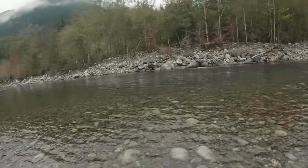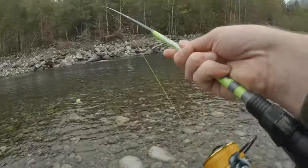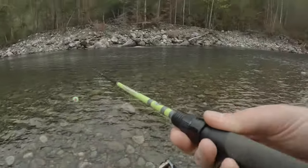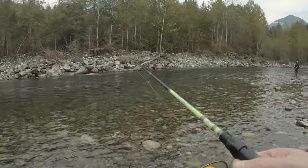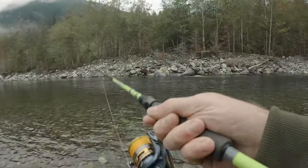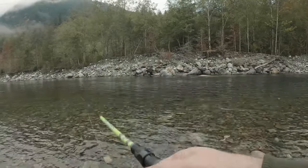All right, got my big green, blue, pink, ugly. Some funky colors. That's what I caught a coho on last time. See if we can twitch one up here. Short little pops, let's go. Give me the big one, give me the big one.